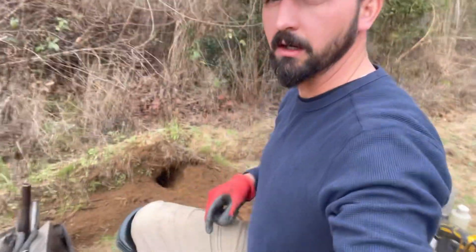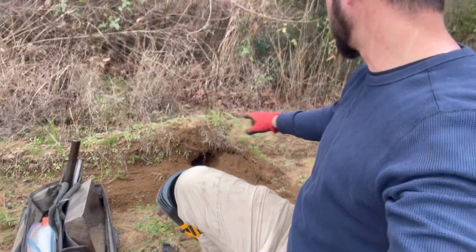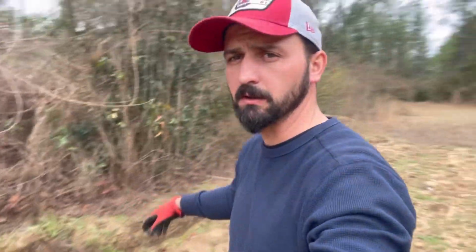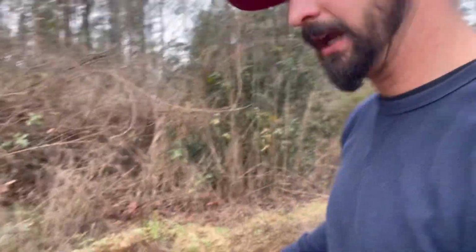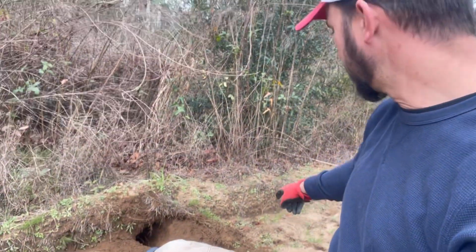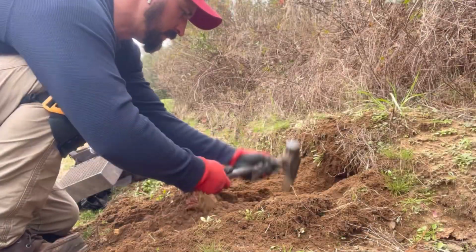All right, so what I've done here, I have just drilled this massive hole in this furrow. It was the highest spot of this furrow I could find along the edge of this field. There's a nice trail running right in here, and those bobcat tracks are actually leading right beside this big furrow, going up into that trail. So anyway, we'll pound this trap in here. I'll show you when it's finished.